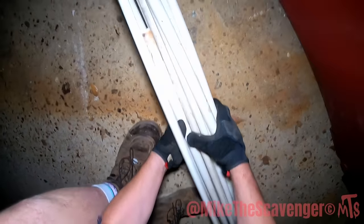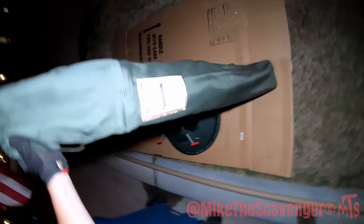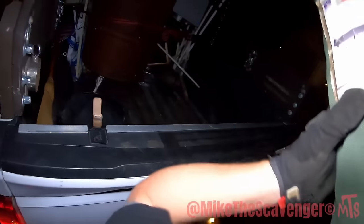All right. Got something over here. What is this? Oh, that's a cot. I'll take that. I'll throw that up in the storage unit. I'll do some extra accommodations for sleeping when we got people over, you know? And a tree stand.